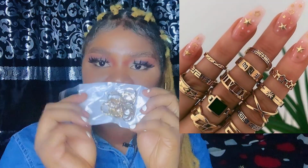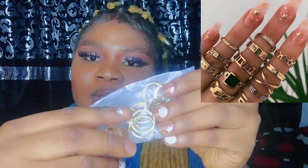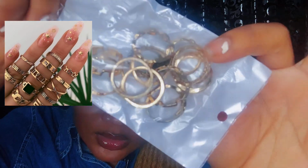So these are some rings. I could just show you some of it. This comes with some knuckle rings. I'm going to show you what they look like, a 13-piece knuckle ring, in case you're ready to see.